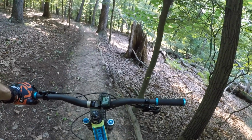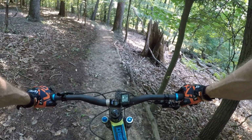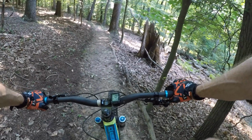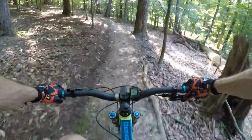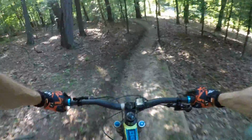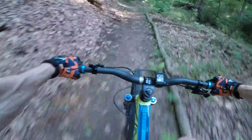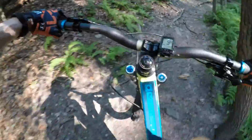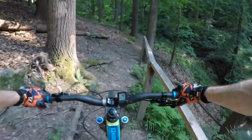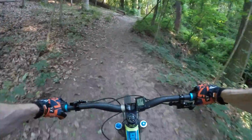It's a steep, quick transition from flat to about 45 degrees. Maybe 30, but still, I gotta switch from the first to the 12th gear very quickly. All right, you'll see. Like a motherfucking boss.